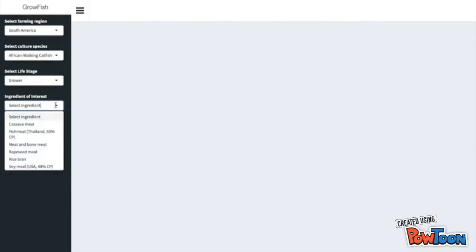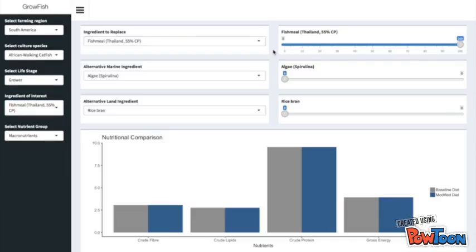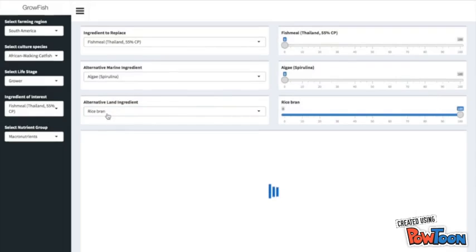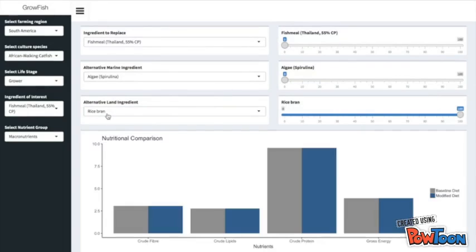The user can then select the feed item they would like to replace, activating the main panel. The main panel is composed of 3 drop-down menus with alternative marine and land-based ingredients that can replace the selected feed item. The user begins the modification process by reducing the proportion of the feed ingredient to replace and increasing the proportion of the alternative. This produces 3 figures that demonstrate the changes from the baseline to the modified diet.